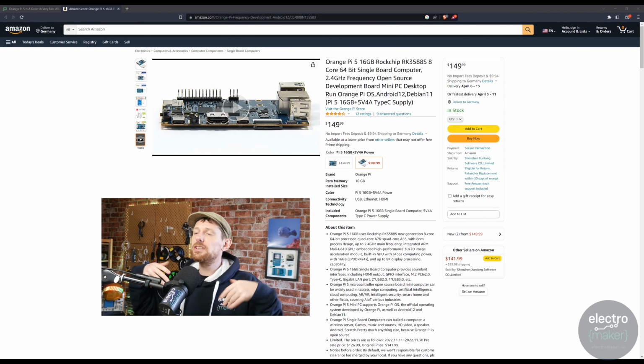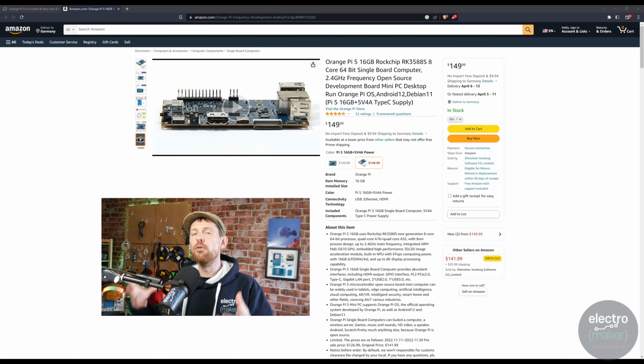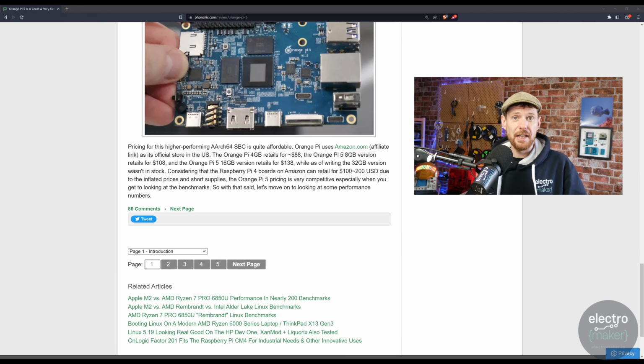But that's the vague introduction to this. What I liked about the article that we're about to look at is that it throws a lot of those other assumptions out the window and just says, in terms of raw power, how does this stack up to the Raspberry Pi 4? And the short answer to that is it beats it in pretty much every metric possible.